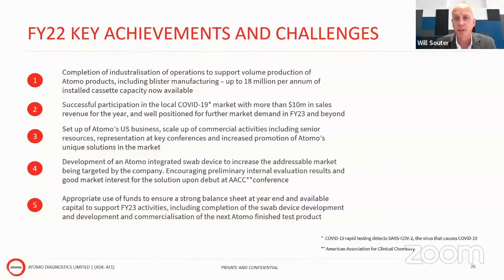We've also expanded our production capacity of our cassette devices. So we can either sell them into the OEM market, where other diagnostic companies put their tests on those platforms and take them to market, or we can produce our own finished products with those devices, such as our HIV test that we produce at our facility in South Africa. So we're now ready to go and expand rapidly as demand requires it.